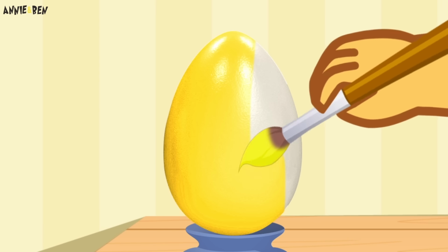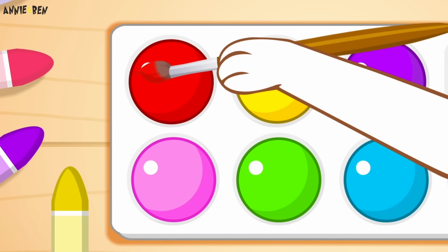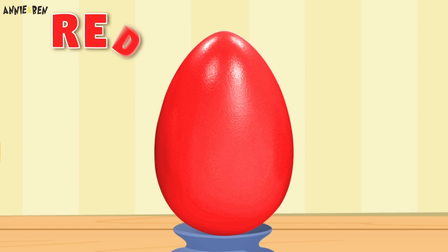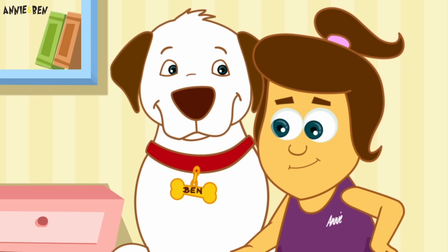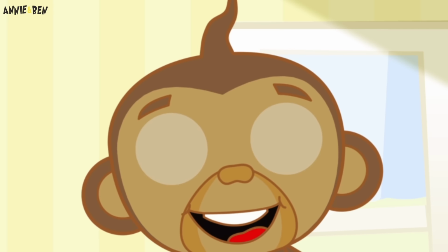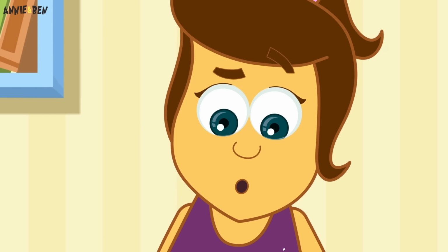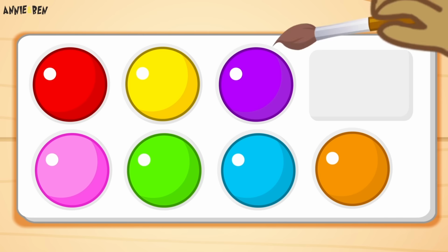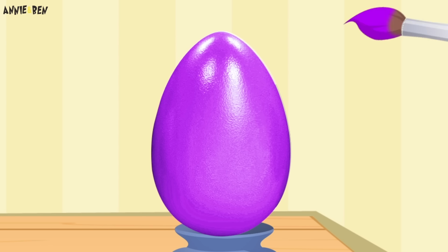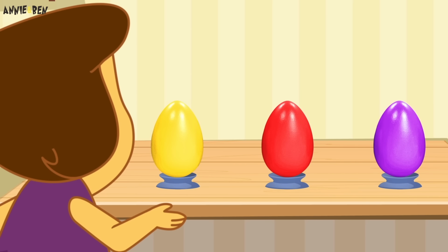I'm painting mine yellow. Yellow. Ben's painting his red. You can paint yours purple, Mango. Mango, that's not purple, that's green. Purple. Let's make some patterns on them.